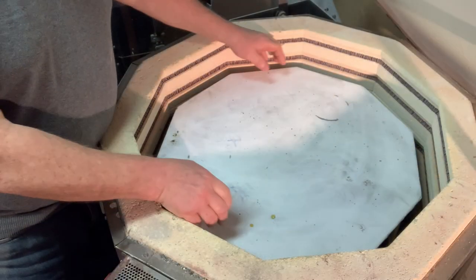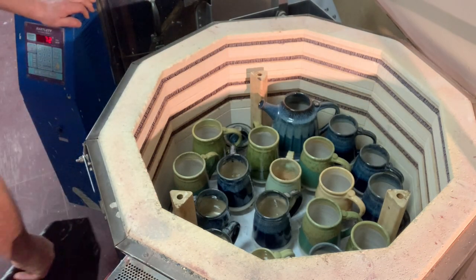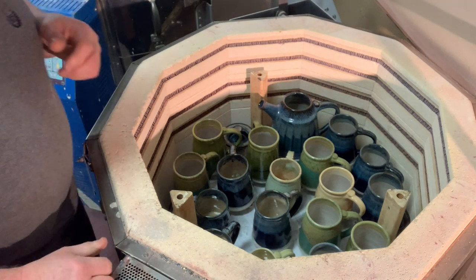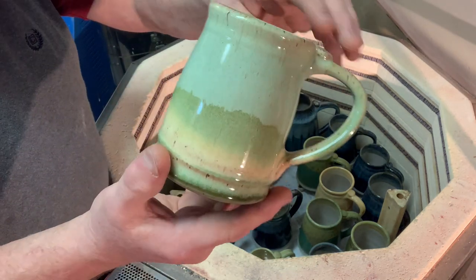Let's get on with the video. Hi, here's a little kiln interlude. I took some little trays off the top that were not really that worth interesting looking at. But underneath here we've got some teapots and some mugs for an order. So it's always nice to look at some interesting coffee mugs.